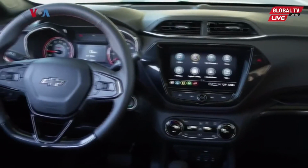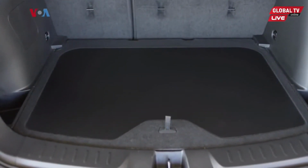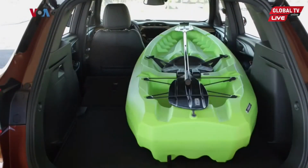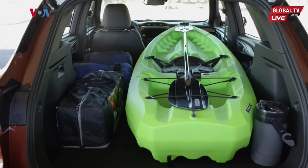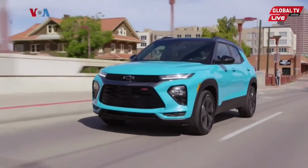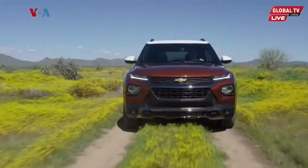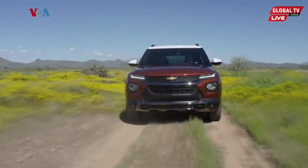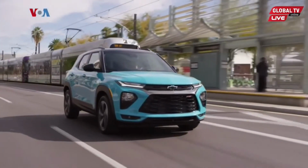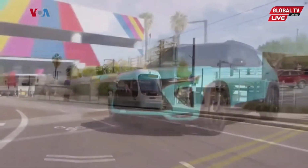A flexible interior with up to 54.4 cubic feet of cargo capacity and best-in-class rear seat legroom means plenty of space for adventures on the weekend and carpool duty during the week. Same engine choices as its platform mate, the Buick Encore GX, either a 137 horsepower 1.2 liter or a 155 horsepower 1.3 liter, both 3-cylinder turbos. The 2021 Chevrolet Trailblazer is on sale now, with prices starting right at $19,000.